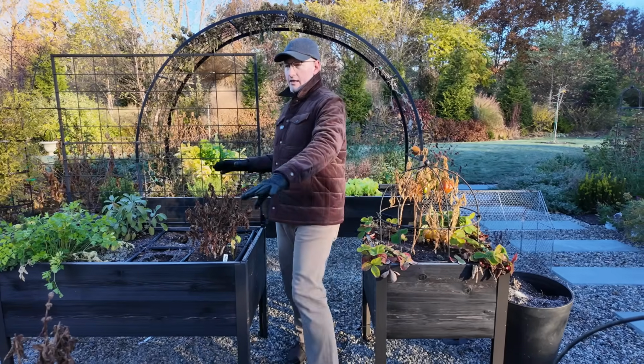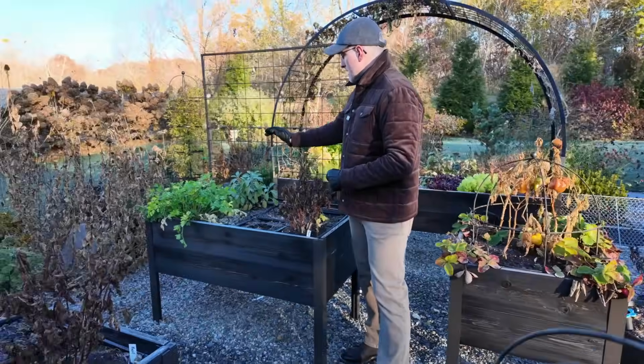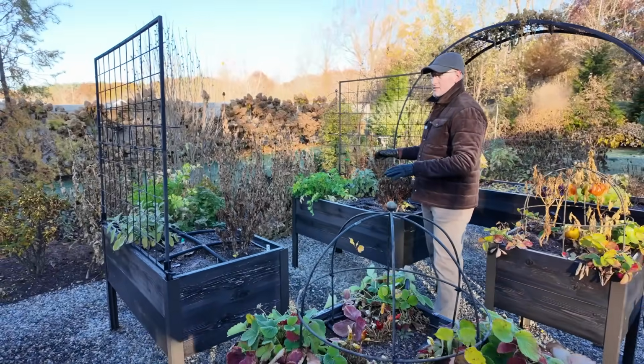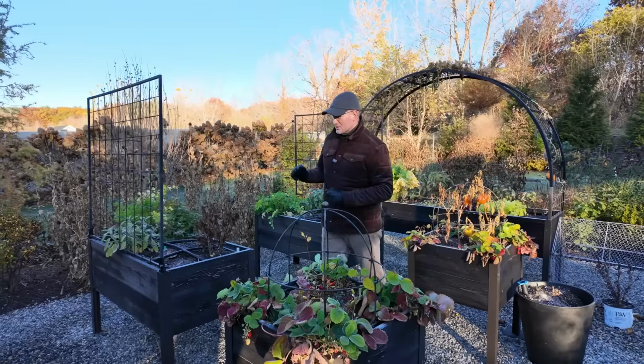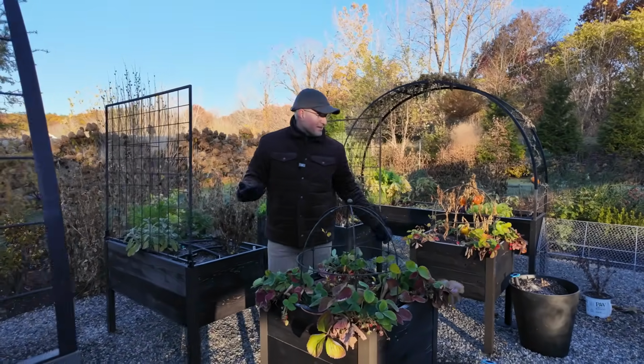And then we did kind of an Italian section here with basil, oregano, and there's some parsley. There were tomatoes in here. Very successful. Things will be getting fully cleaned out this afternoon, I know. Looking at it and thinking, oh, we really got to clean these out. Let's do a tour of this beauty right here.